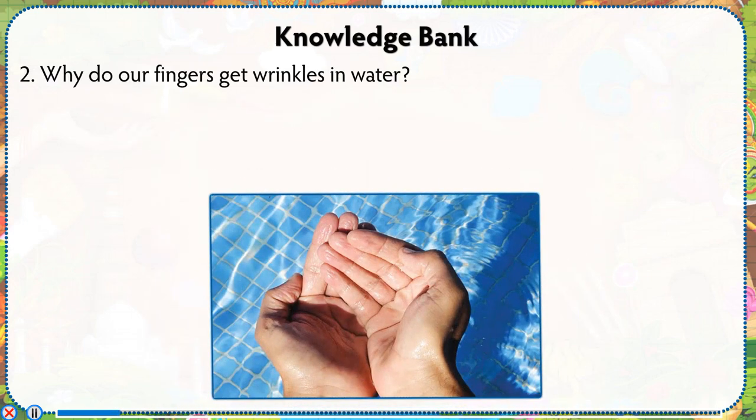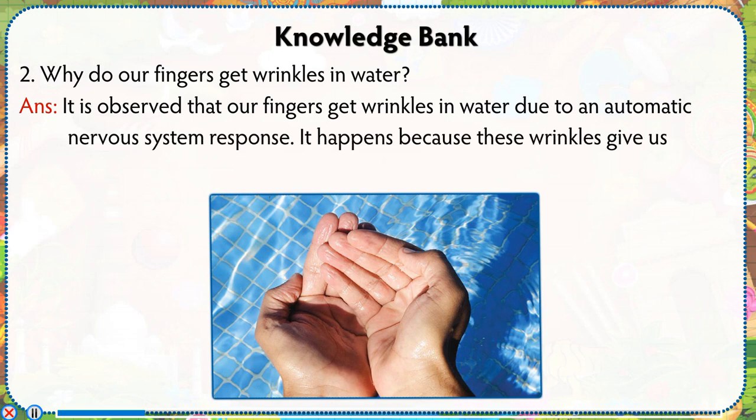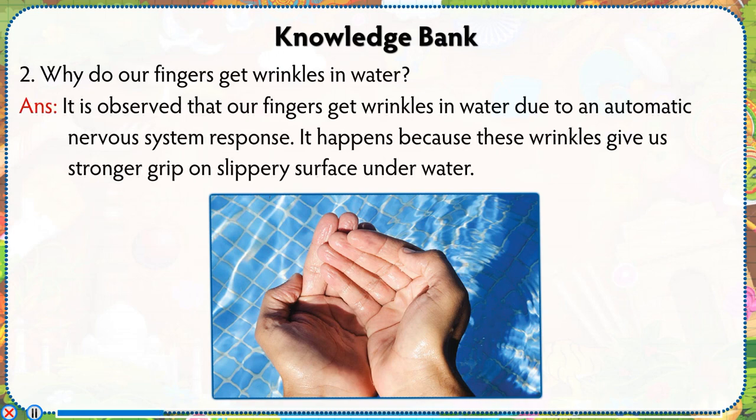Why do our fingers get wrinkles in water? Answer. It is observed that our fingers get wrinkles in water due to an automatic nervous system response. It happens because these wrinkles give us stronger grip on slippery surface underwater.